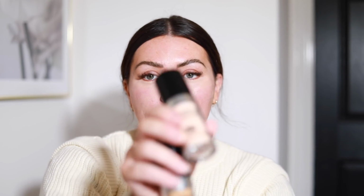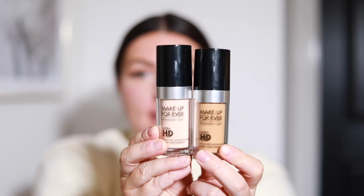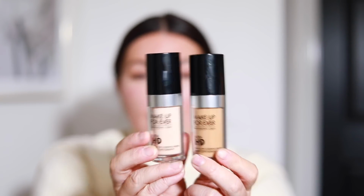Now this is a bit of a blast from the past. A few of you might remember that probably around 2 years ago this was my absolute go-to foundation, and for some reason it just fell out of my makeup bag and I never bought it again. But it is amazing. I have been using it over the last month. This is the Makeup Forever Ultra HD foundation. Now I've got 2 shades in this. I've got a darker one and a lighter one because again I have to sort of colour match this to my own skin tone.